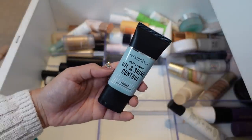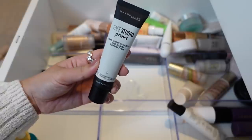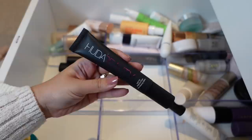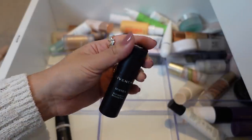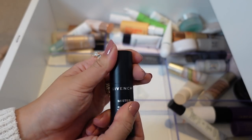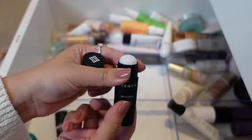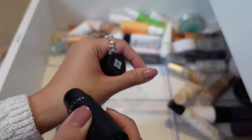I'm gonna give away this Smashbox primer. This primer is amazing, but I just don't use it. Same with this Maybelline primer as well. I'm gonna give away the Huda Beauty primer. I actually forgot that Huda Beauty does primer. Wow. This Givenchy primer. It says Mister because it's meant to be for men, but makeup is for everyone, so hopefully they change their mindset on that. This is meant to be a blurring primer, but this is so out of date.